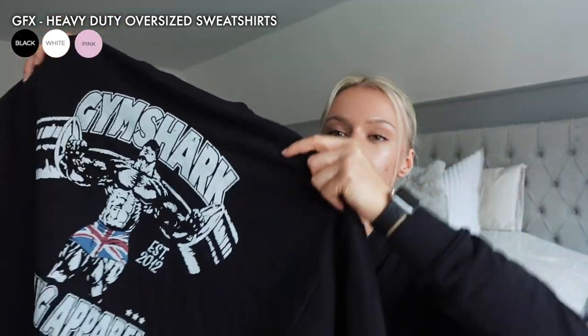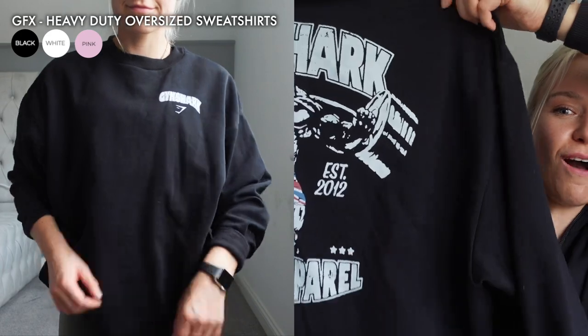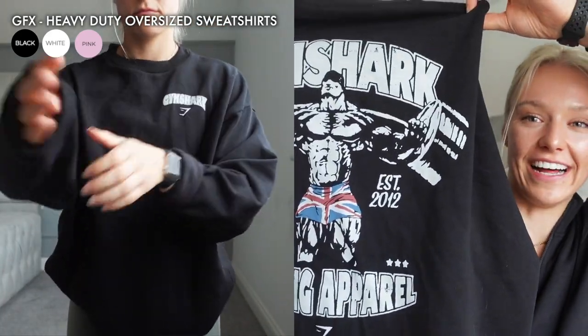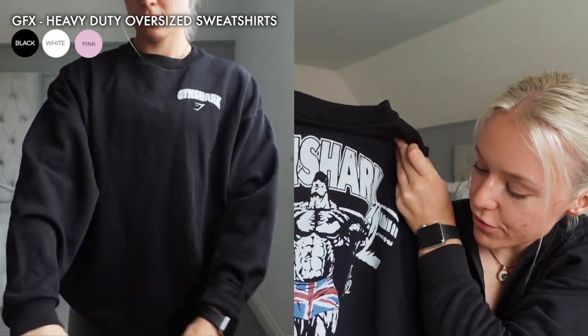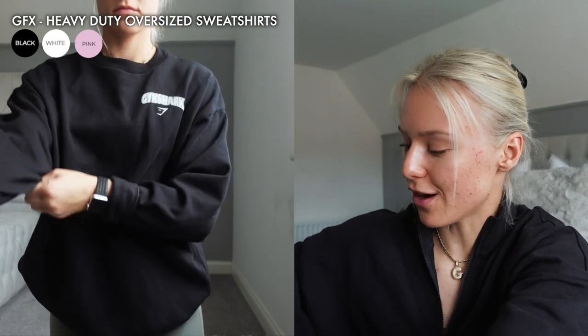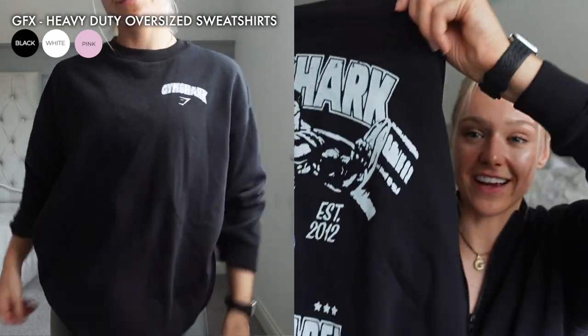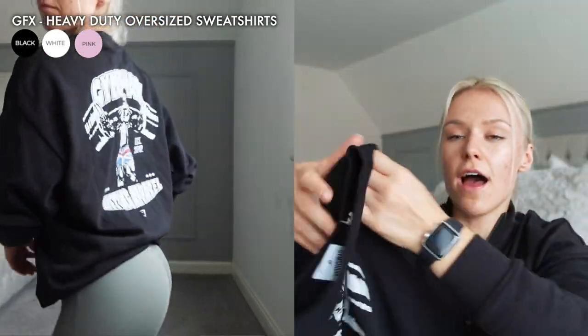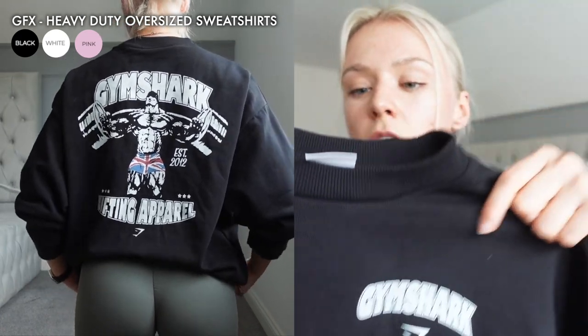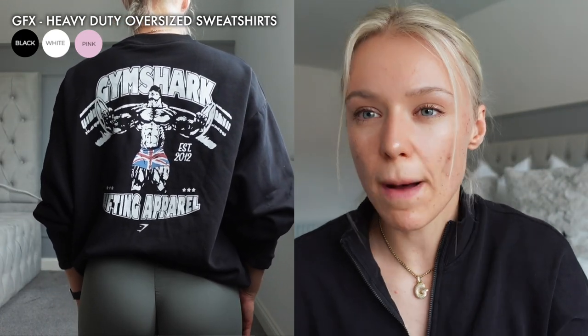I love it. I'm usually a person that quite likes simple on my jumpers, but I'm sorry, what? I felt so cool wearing this. Can we just appreciate that? That is sick. So we've also got the Gymshark, and then of course, what does it say? It says lifting apparel, and then of course you have established in 2012. That is just sick. That is obviously the back of the jumper, and on the front you literally have the little Gymshark there, which of course as well, I have a medium in this, and as you can see in the video, it's quite a baggy fit.